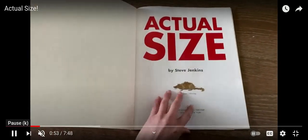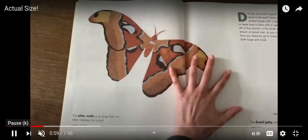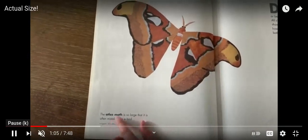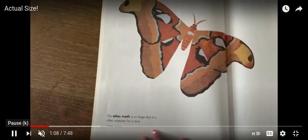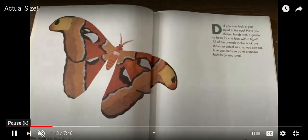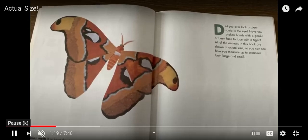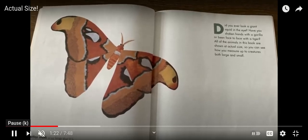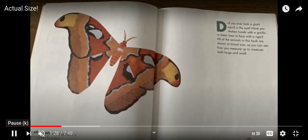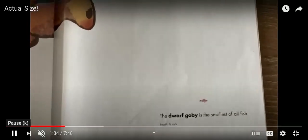Actual Size by Steve Jenkins. Look how big that moth is. It's much bigger than her hand. In the bottom corner, it says, the Atlas moth is so large that it is often mistaken for a bird. Its wings are about 12 inches wide. That's really big. Did you ever look at a giant squid in the eye? Have you shaken hands with a gorilla or been face to face with a tiger? All of the animals in this book are shown at actual size, so you can see how you measure up to creatures both large and small.